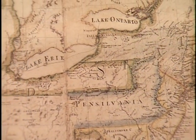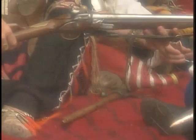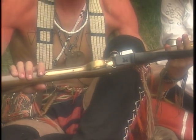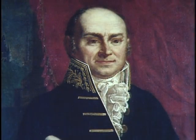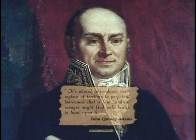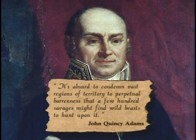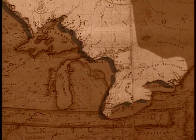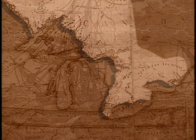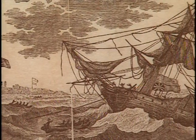The war was also fueled by American concern over British efforts to limit westward growth. Britain was trading arms with Native Americans in exchange for a lucrative fur trade in the Northwest Territories. An outraged John Quincy Adams charged it was absurd to condemn vast regions of territory to perpetual barrenness so that a few hundred savages might find wild beasts to hunt upon it. The War Hawks in Congress also believed that Upper Canada was ripe for the taking since the majority of its settlers were American-born.